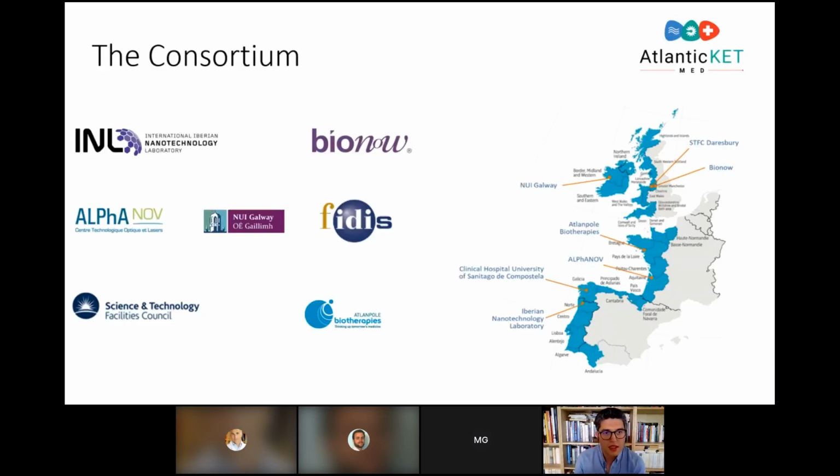So let's see a little bit the consortium. As you can see on the right of this slide here, we represent different regions of Europe, all on the Atlantic coast, from Portugal to Ireland. So we have first INL, which is a Portuguese partner specialist in nanotechnology. We have BioNow from UK that is specialist of the biomedical and life science sector. The University of Galway, which is the lead partner of this project.